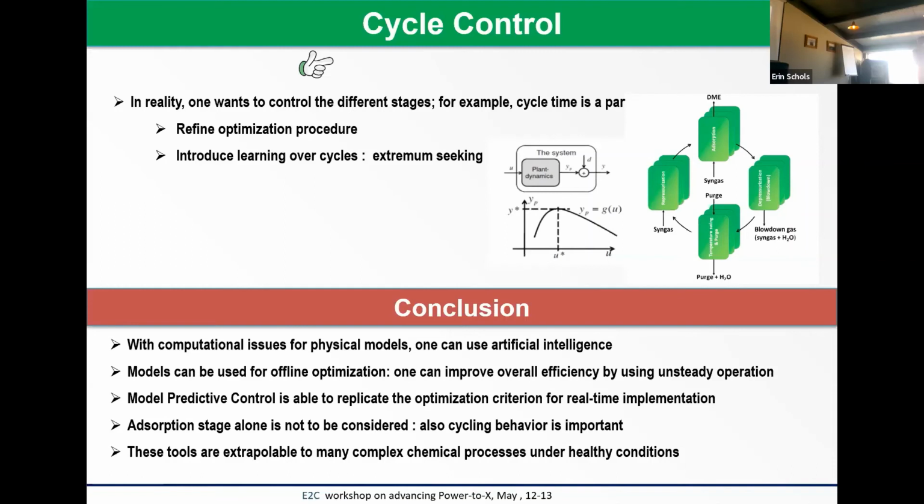So thanks for your attention. We didn't talk about fault sensitive control, but this is more coupled with what Belkacem presented.